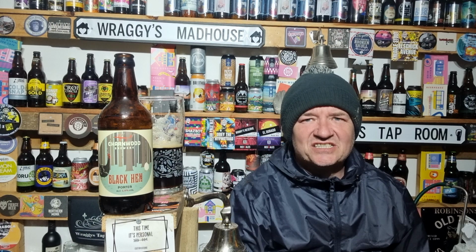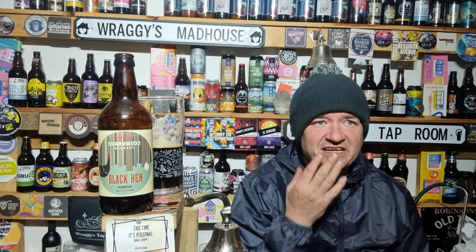There's a subtle hint of berry taste on this now. It's just popped in the window. It wasn't there to begin with. And right at the back end, I can taste it now.